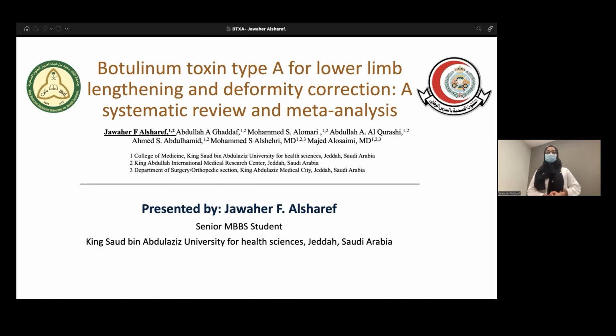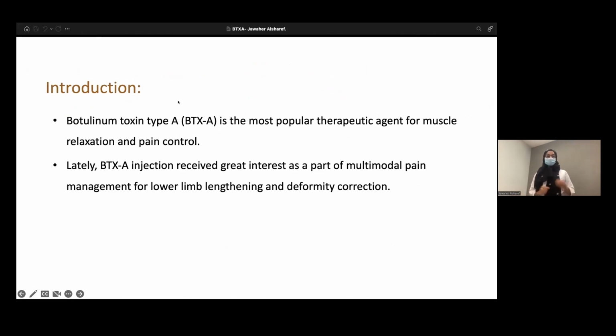So let's start. Today, in the next few minutes, I'm going to present our updated systematic review and meta-analysis, in which we aimed to compare the botulinum toxin type A injection versus placebo injection for lower limb lengthening and deformity correction. To further introduce the topic, botulinum toxin type A is the most popular therapeutic agent for muscle relaxation and pain control. Lately, botulinum toxin type A injection received a great interest as a part of multimodal pain management for lower limb lengthening and deformity correction.